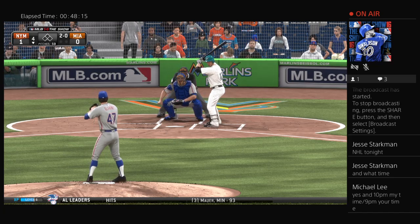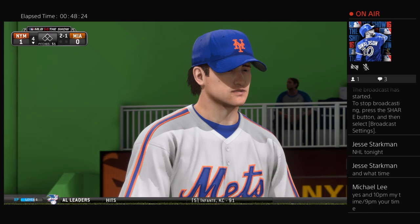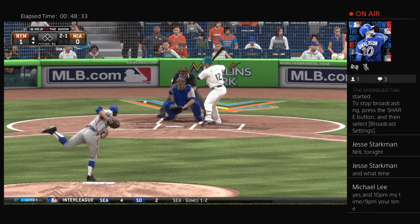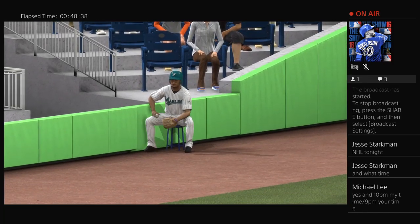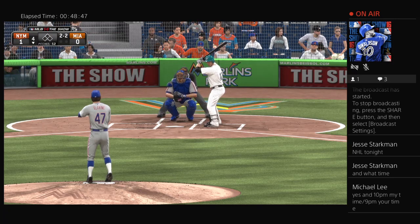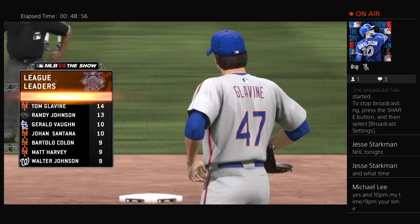Come on, Justin. Here we go. 2-1 now. Now a ball lined to the left side, but this will be a foul ball. And this is swung on and missed, and this fourth inning will start the same way he ended the third, with a strikeout, and there's one away.